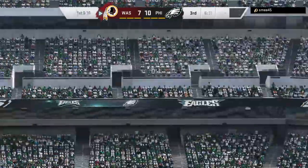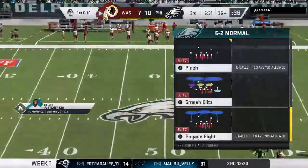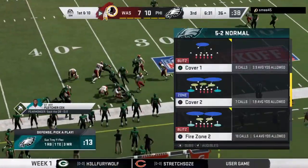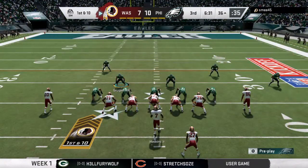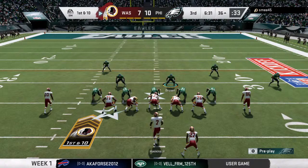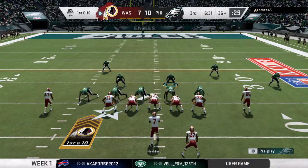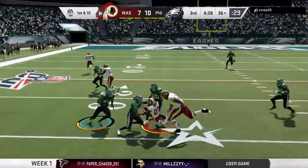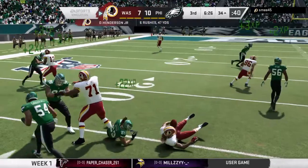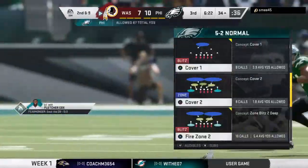Yards is the distance on the punt there. And the Redskins will have a short field here as they take over 1st and 10. So from the 36 now, 1st and 10. From the gun to give to Henderson. Just a yard on the pickup there, and it'll bring up a 2nd and 9.